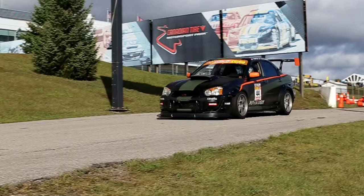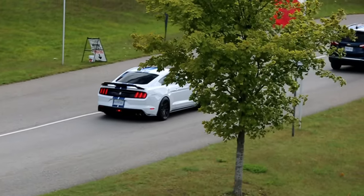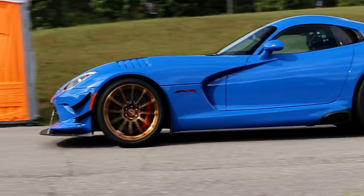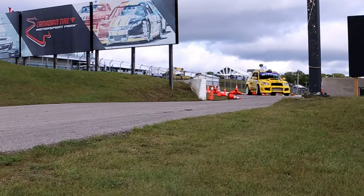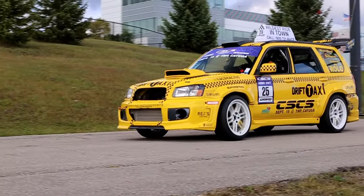Guys. Time attack, Subi. Kind of sick. Oh, the Viper. Sick. Wow, that's Ethan's buddy. Oh, no, you're good, man. You're good. Oh, that wind is so gnarly. Drift taxi. It's an Impreza, I'm pretty sure.